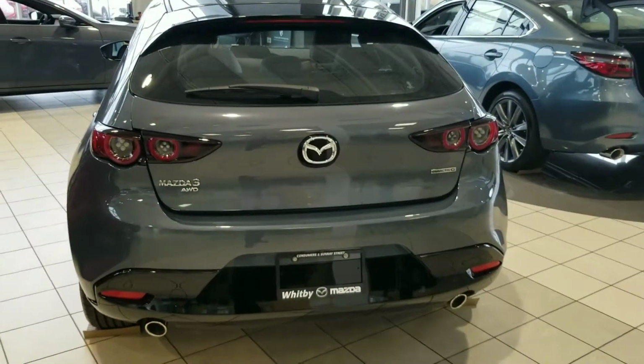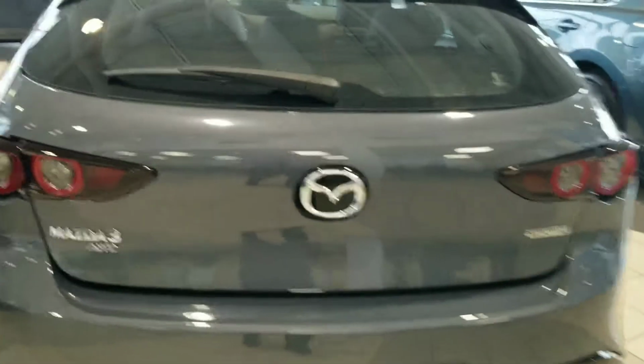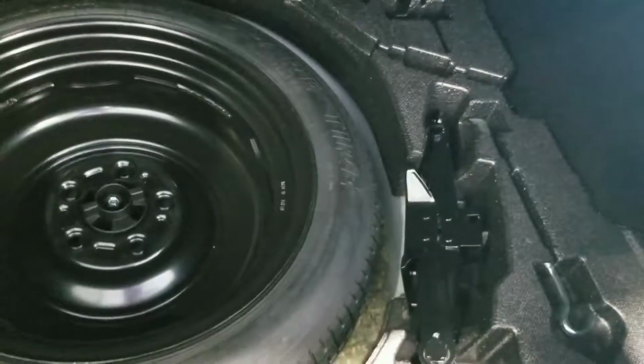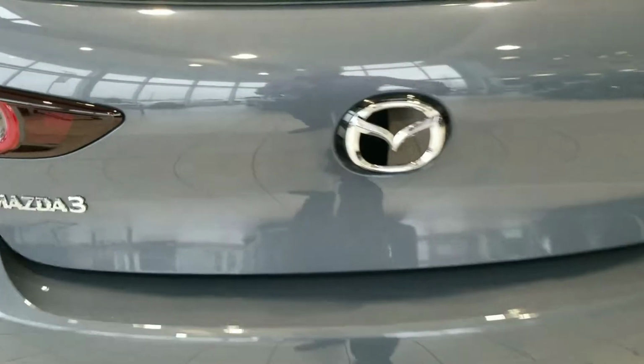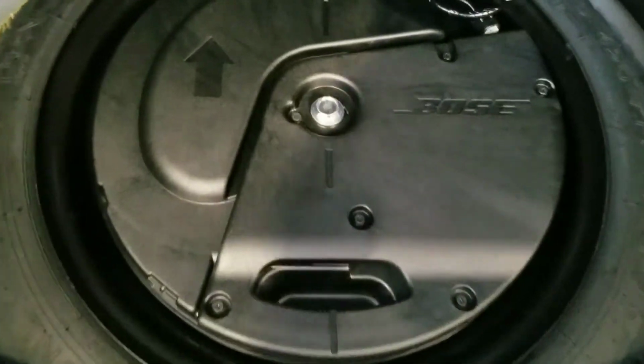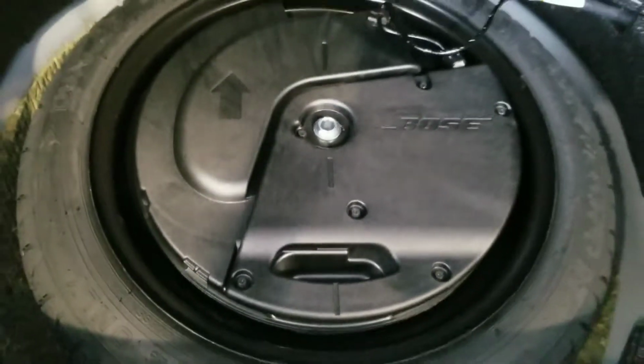Fantastic. Now, as far as the trunk goes, it's the same for the GS or the GT. However, if you get the GT, you get the Bose premium stereo system. Now, in the GS here, when we open this up, you've got your spare tire and your tools. With the GT, we open up the trunk, and inside the spare tire, you can see there's a Bose subwoofer, which is part of the premium stereo system. Sounds absolutely fantastic.